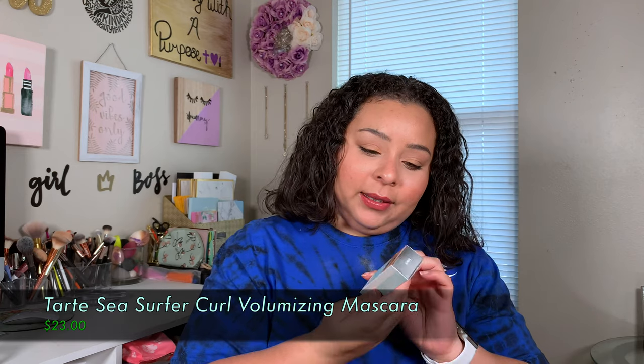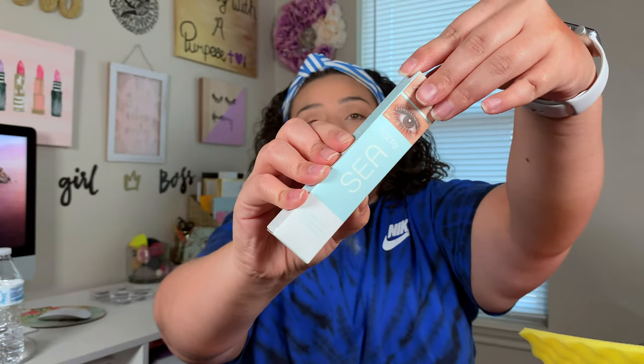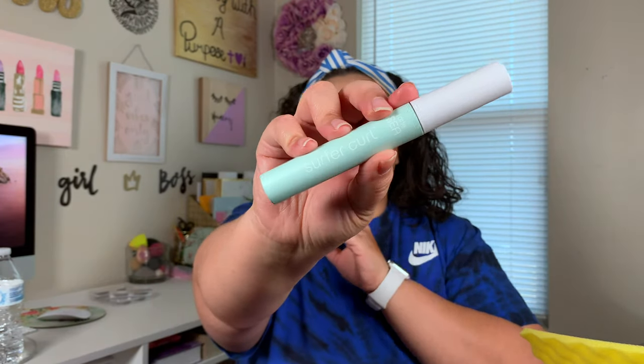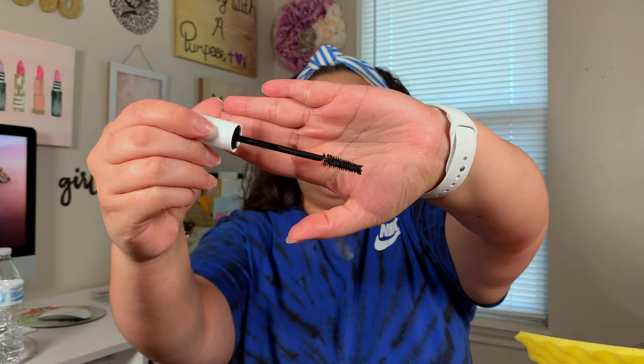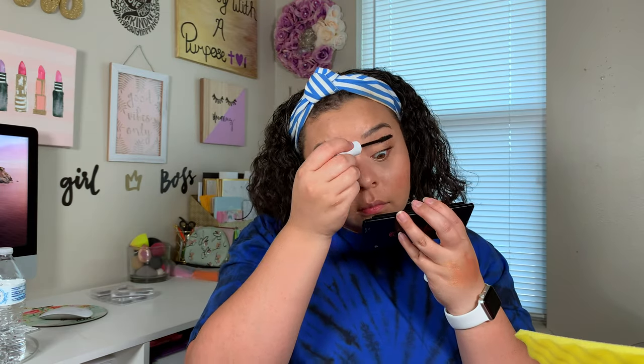So I got the Tarte Sea Surfer Curl Volumizing Mascara. How cute is this box? It's just so cute. And it says, wave hello to effortless volume, formulated for eye-opening volume and curl. Vitamin E conditions, plant waxes lengthen. It has algae, vitamin E, mineral pigments, and is ophthalmologist tested, so it shouldn't be irritating to your eyes.